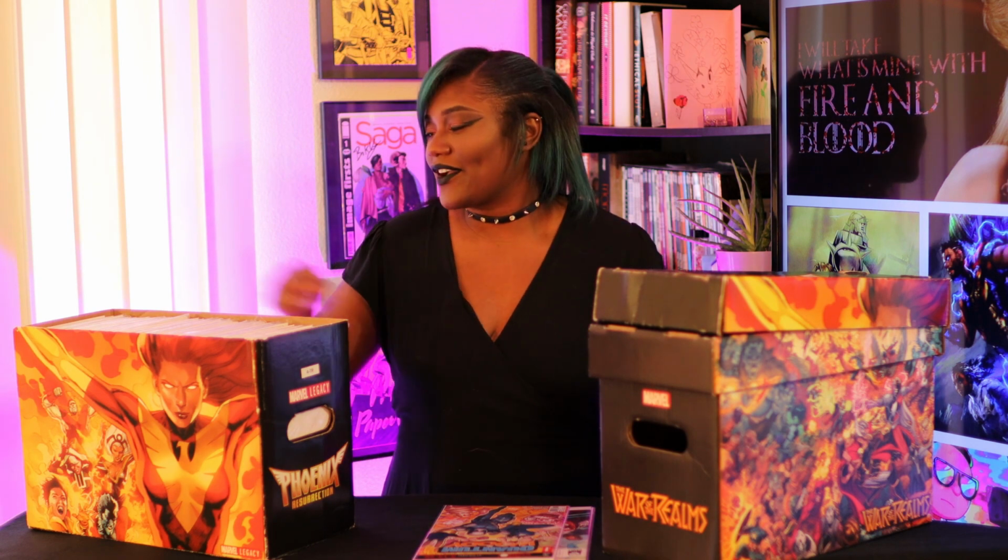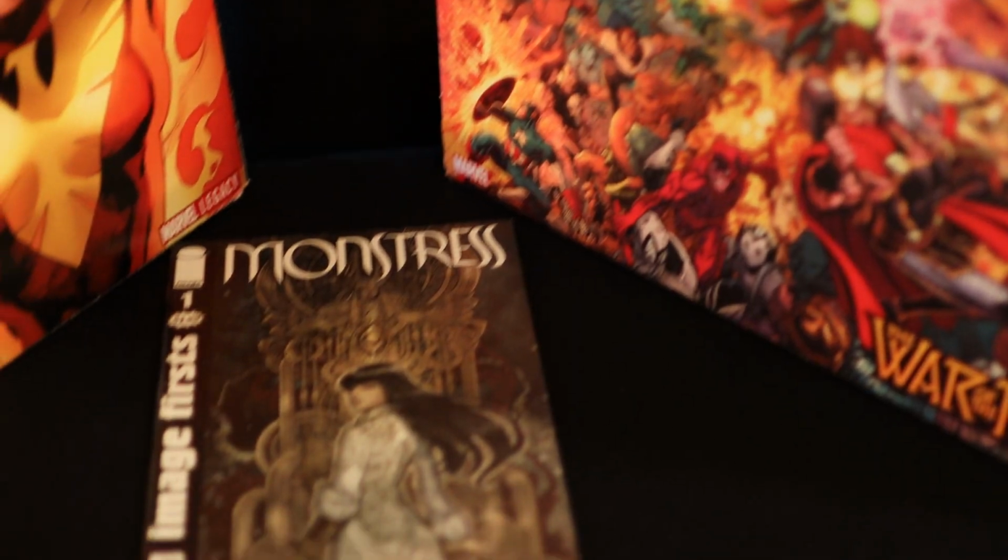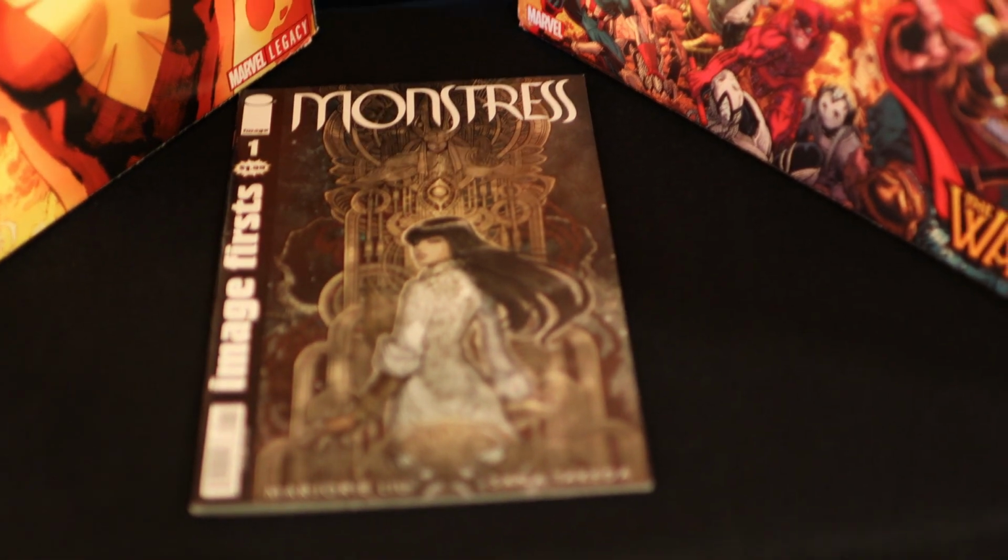Delicious. I love it. Okay. Next, we got Monsters #1. I actually just got this last year. I hadn't had any Monsters books up until last year. And then I fell in love with the series, and now I have that giant book on my shelf, and I can never put it down.